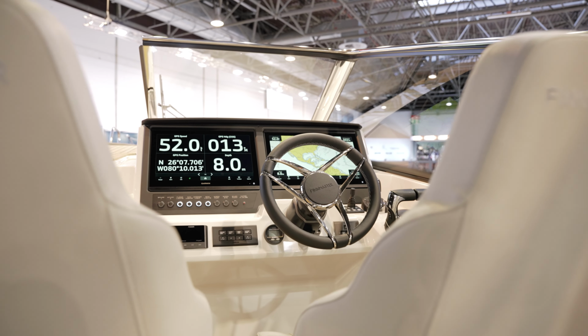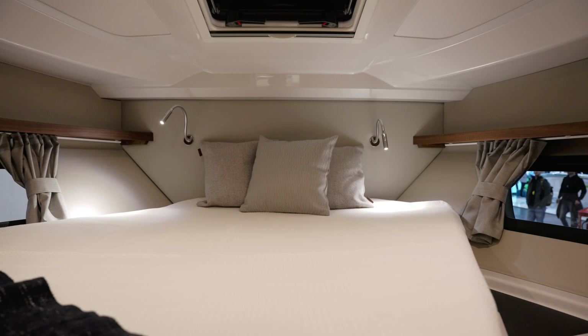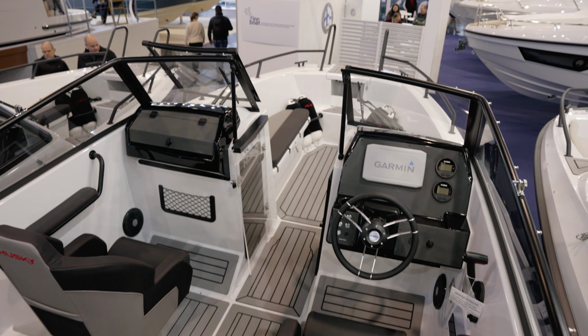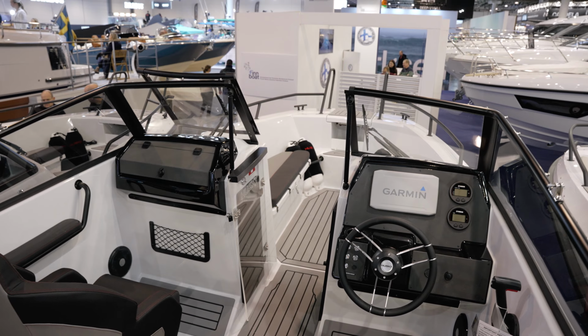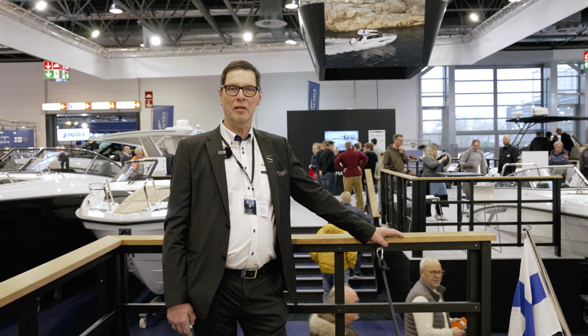Great show once again since 2020 when the last one was existing, and we are looking very much forward to see new boating people in our boats next spring and next summertime.